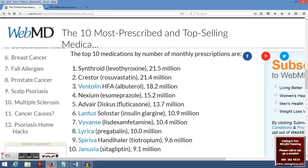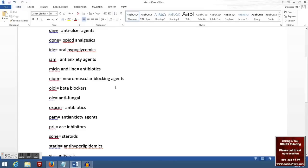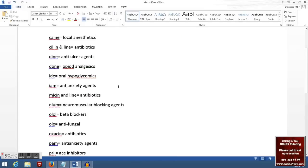Now, I have no idea what this. Oh yes, I do. Vivance. Guess what this is for? If I'm correct, this is to help with hepatitis C. We didn't used to have a cure for that. But let me just make sure I'm right in telling you the right story before I go off on a tangent. Again, you're not going to have that med. You're going to have lisdexamfetamine. Lisdexamfetamine.